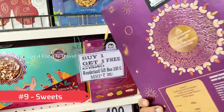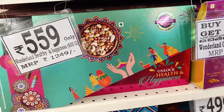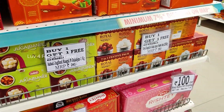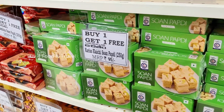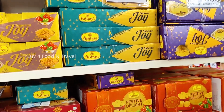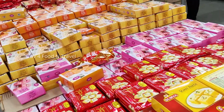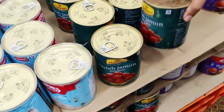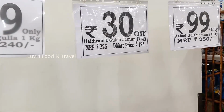Similarly for sweets, I saw 50% discount on most of the premium dry fruit packs. In fact, there was also buy one get one free offer on selected packs. Brands like Haldiram's, Royal, Surya and other lesser known brands were on huge sale. For this Diwali, Dmart has made extensive arrangement for sweets in all their stores. There were good discount on canned sweets like rasgullas and gulab jamun from different brands. Kindly have a look for yourself.